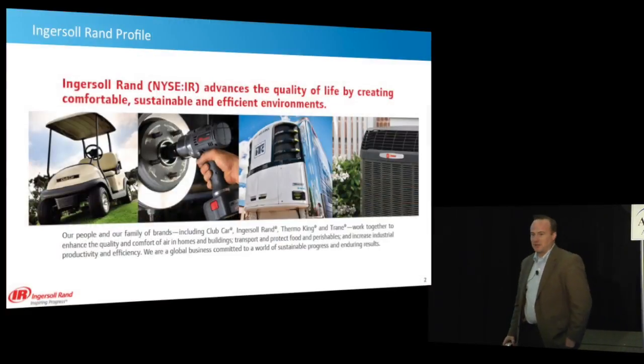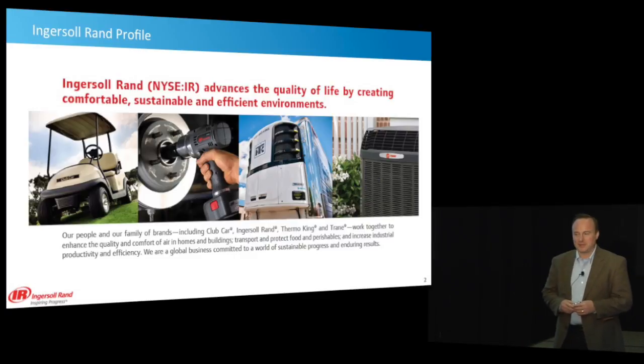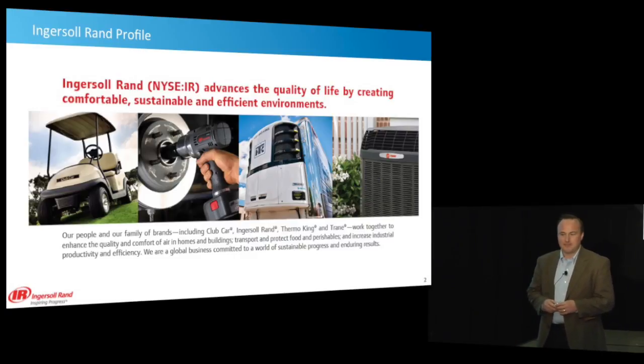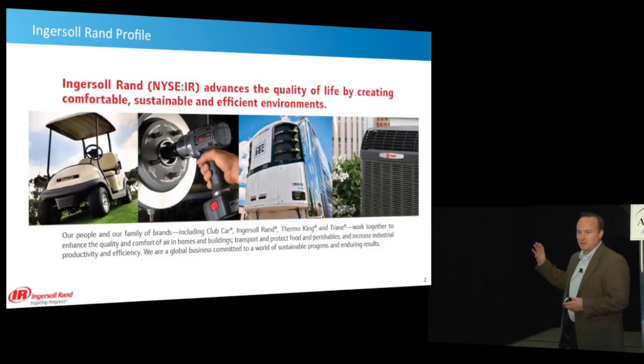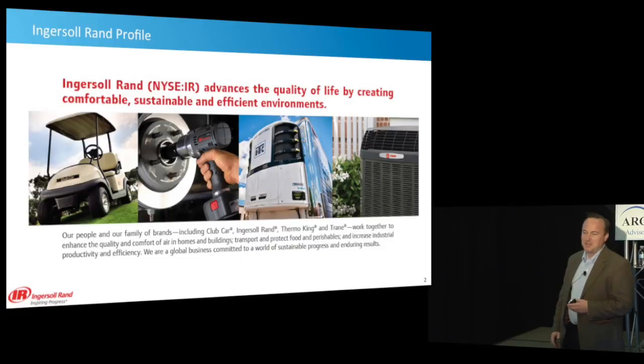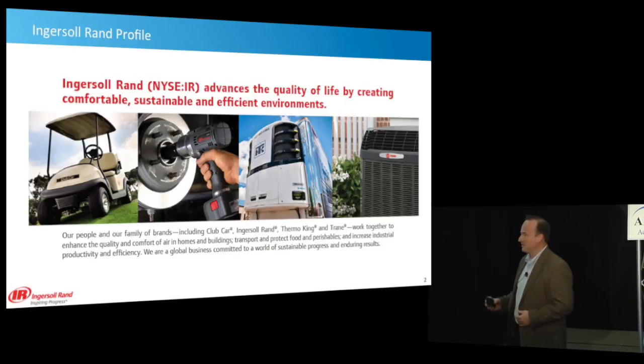So just a little background on Ingersoll Rand. I think most folks are familiar with the industrial side of Ingersoll Rand. Ingersoll Rand's very big in the compressor, the pump, and the power tool arena. But actually the largest part of Ingersoll Rand is in climate. It's the largest part of our revenue, and it's the part of the business that I'm part of.